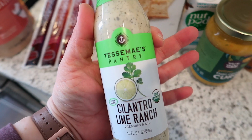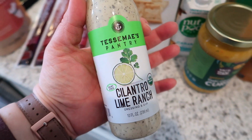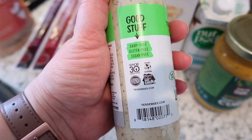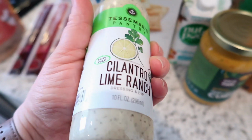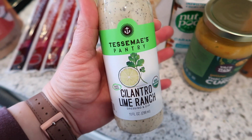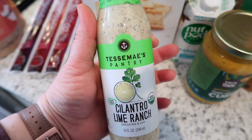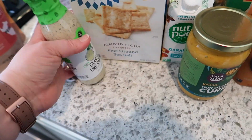I also got some of this Tessie Mae's cilantro lime ranch. I thought this sounded really good. It's dairy-free, gluten-free, and sugar-free, and this could go as a salad dressing, or you could also use it on tacos or a burrito bowl or something like that. So looking forward to trying that.